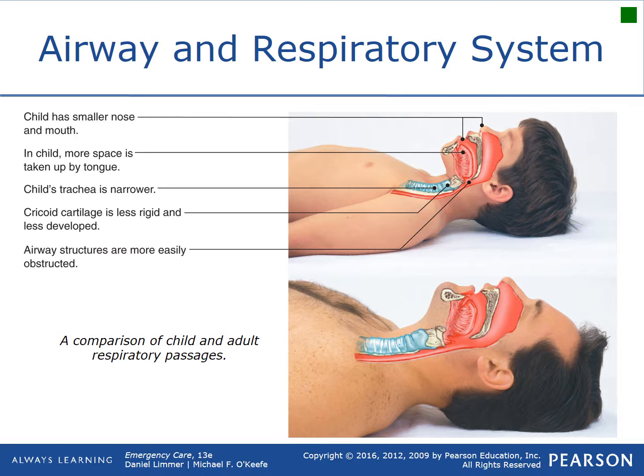As well as that head being much larger in proportion than the rest of the body, there are numerous other upper airway differences. The child has a smaller nose and mouth, so the tongue is relatively the same size in a kid as it is in an adult. So with that smaller mouth and a larger tongue, that tongue occupies a whole lot of space. That tongue can be a major obstruction to the upper airway. So remember, in every patient, the tongue is the number one obstruction of the airway, especially in kids.